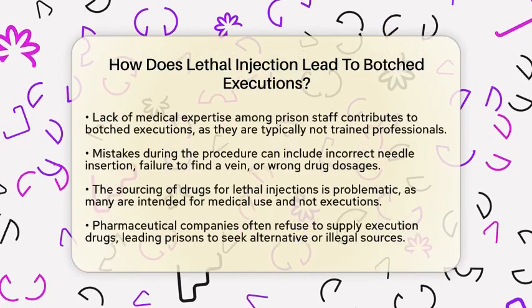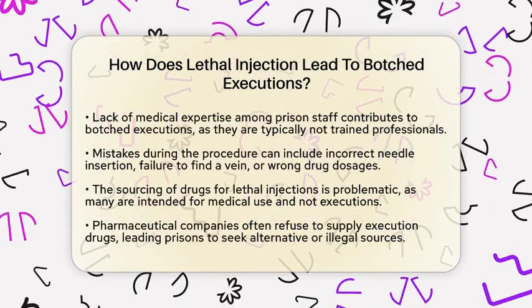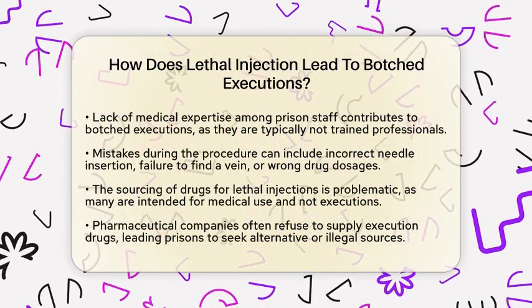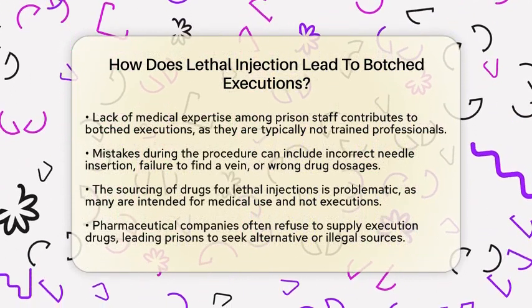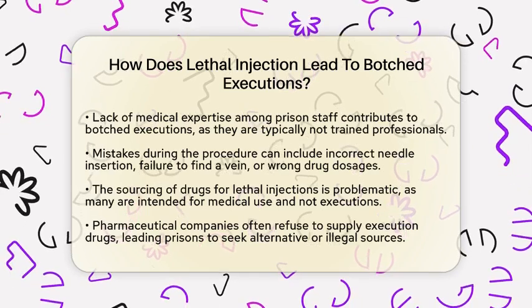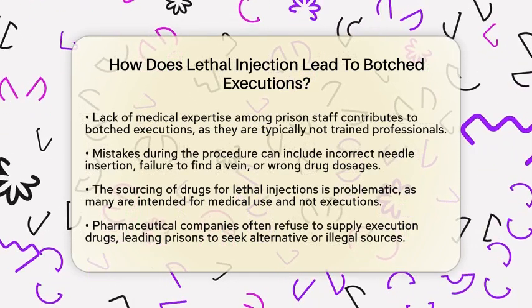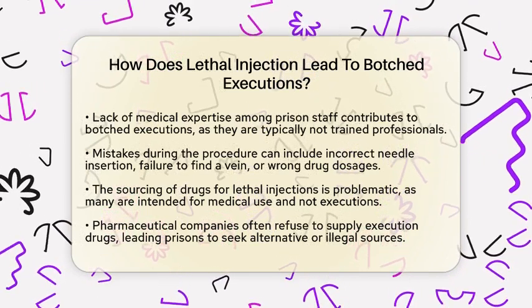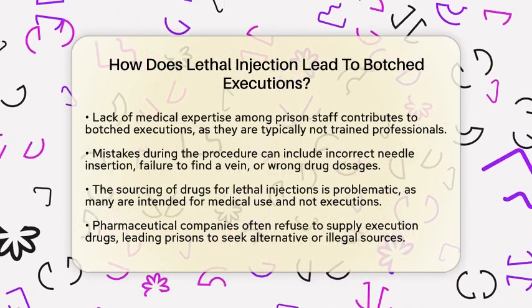One major factor contributing to botched executions is the lack of medical expertise among the staff performing the injections. Typically, prison personnel, who are not trained medical professionals, carry out these procedures. This can lead to mistakes, such as incorrectly inserting the needle, failing to locate a suitable vein, or administering the wrong dosage of drugs. Such errors can result in extreme pain or prolong the execution process.